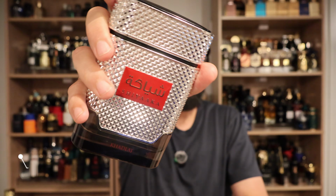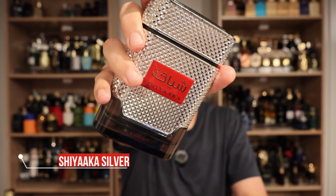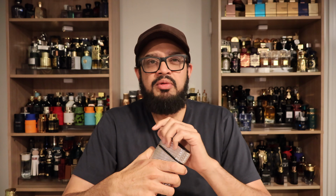And the final one for Freshies with a Kick is Shiaka Silver, also known as Shiaka Red by Khadlaj. This is a clone of Amouage's Reflection Man, and it gets really, really darn close. I'm talking about, again, maybe 85% to the original.